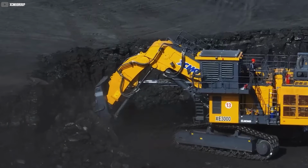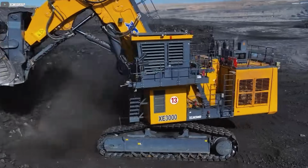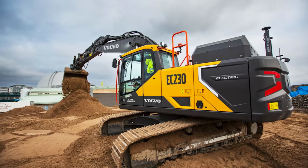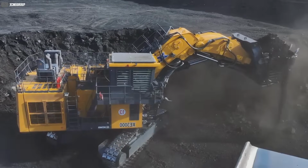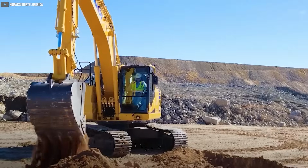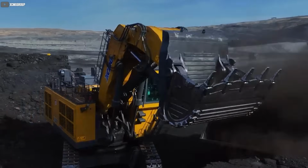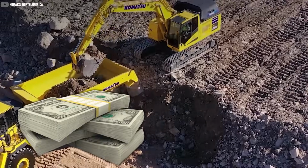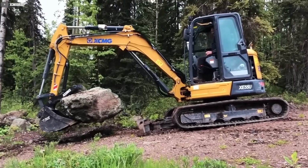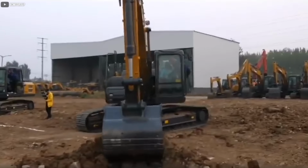Let us kick things off with electric excavators. These machines look like their diesel-guzzling cousins, but come with one crucial difference. They run on electricity, not fossil fuels. Companies like SANY and XCMG have been rolling out fleets of battery-powered excavators that can dig, lift, and load without emitting a single puff of exhaust. These machines are quieter and cleaner, and, as a bonus, they save money on fuel. Imagine a construction site where you do not need earplugs and the air does not reek of diesel. That is the future electric machines are carving out, one scoop at a time.